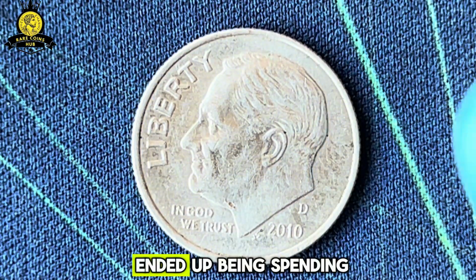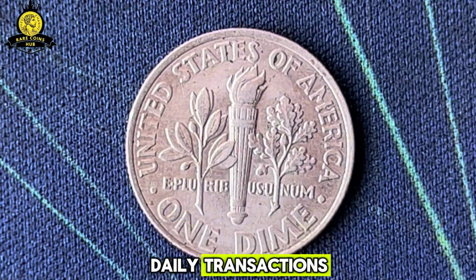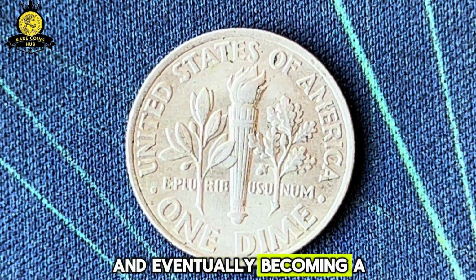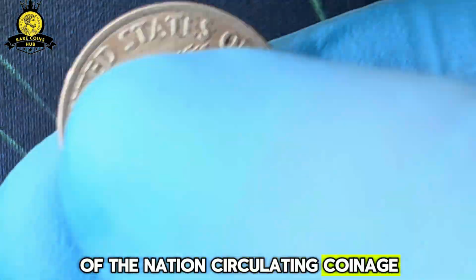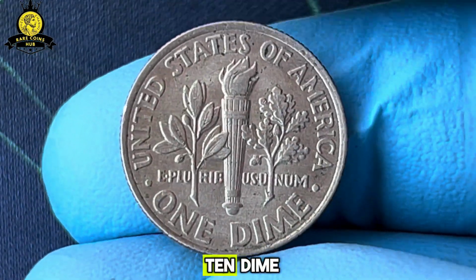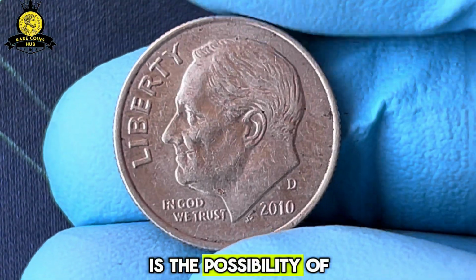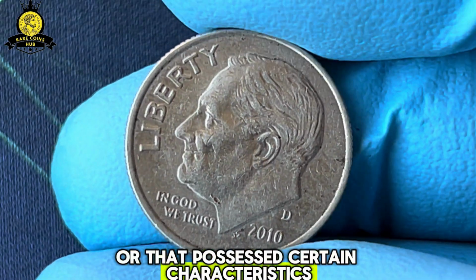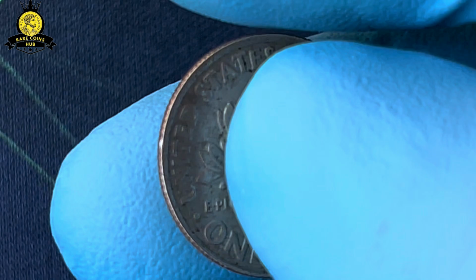Most of these dimes ended up being spent in daily transactions, disappearing into the pockets of millions of Americans, and eventually becoming a small part of the nation's circulating coinage. But what makes certain coins, like the 2010 dime, valuable is the possibility of rare versions that never made it into circulation or that possess certain characteristics that make them stand out from the rest.